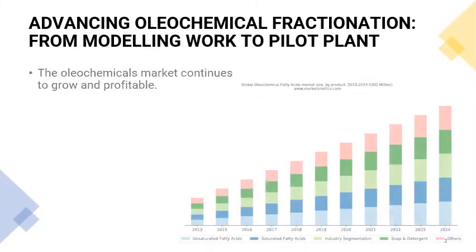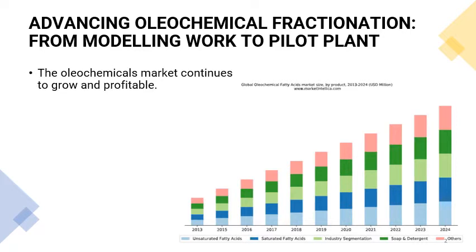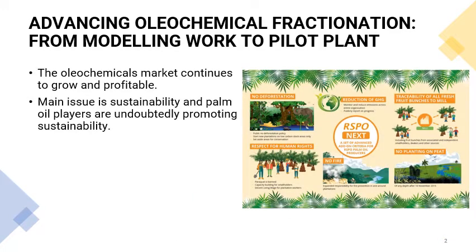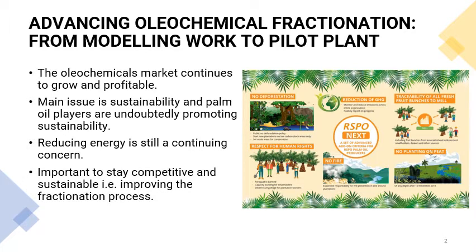The global oleochemicals market size continues to grow. It is anticipated to be the most profitable regional market in the future. However, one of the main issues surrounding the palm oil industry is sustainability. Over the years, palm oil players around the world are undoubtedly promoting sustainability. Despite various exertions, reducing the associated energy is still a continuing concern. Ultimately, for the industry to stay competitive and sustainable, there is potential energy saving that can be made along with the reduction in greenhouse gas emissions. One of them is by improving the fractionation process.